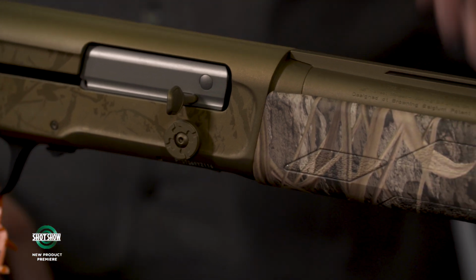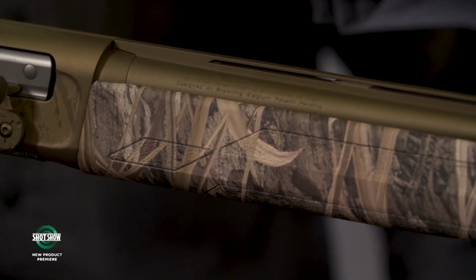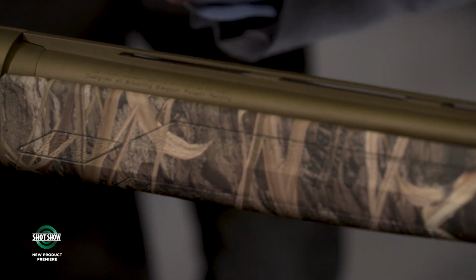Comes in all the popular Mossy Oak and Realtree camouflage patterns. So it's really built for true, serious waterfowl hunters that want to use their 16 gauge. Oh, it's fantastic, and even though it lost the classic look with this modern look, it's still a gorgeous gun.